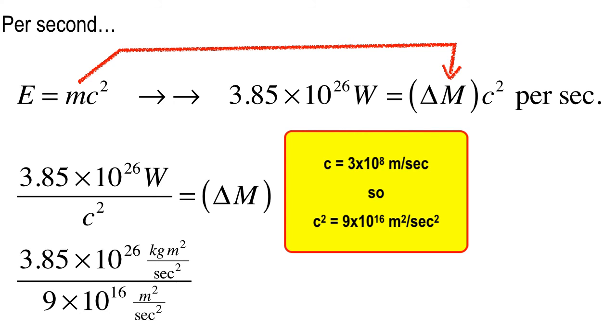The units on the bottom are meters squared per second squared. Now, look at those babies. They cancel. And so all you have left is kilograms. So go ahead and cancel meter squared per second squared here in the denominator. And cancel a meter squared per second squared up here in the numerator. But don't cancel the kilograms. That's good because we want a number of kilograms.